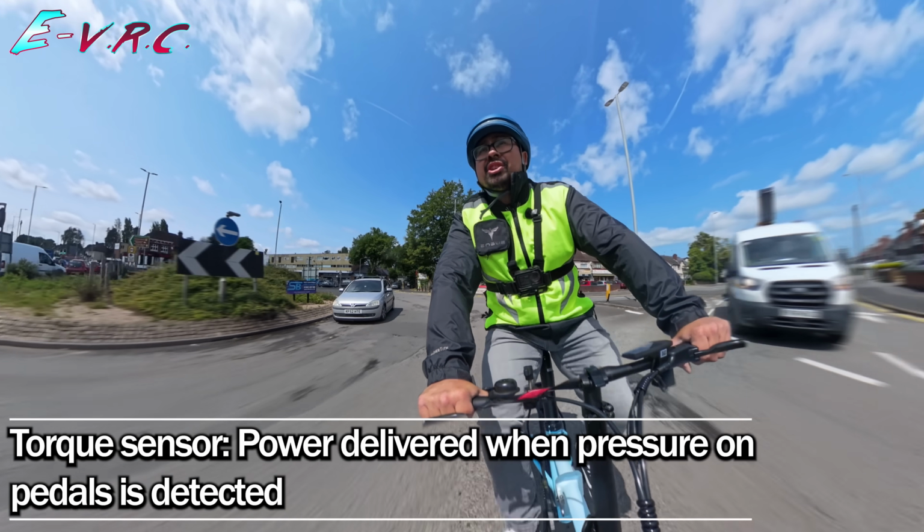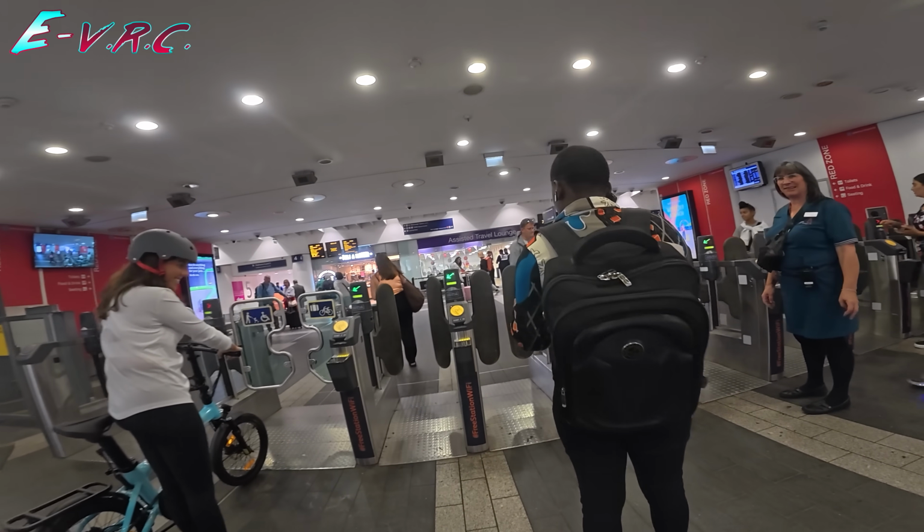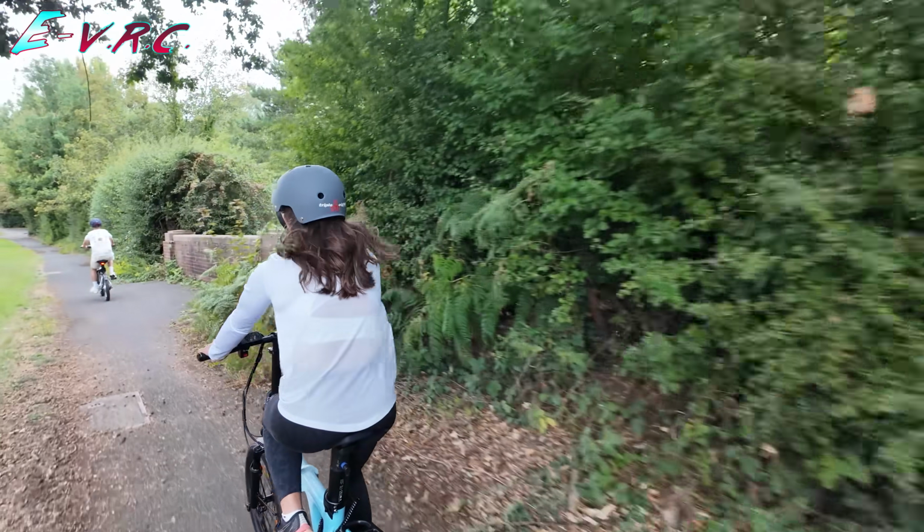It's foldable. It's lightweight. We took it on the trains as well with that Hygge Virum, and basically that Hygge Virum and this Fiido A20 Air Ultra were the 2 favourite e-bikes of the day.